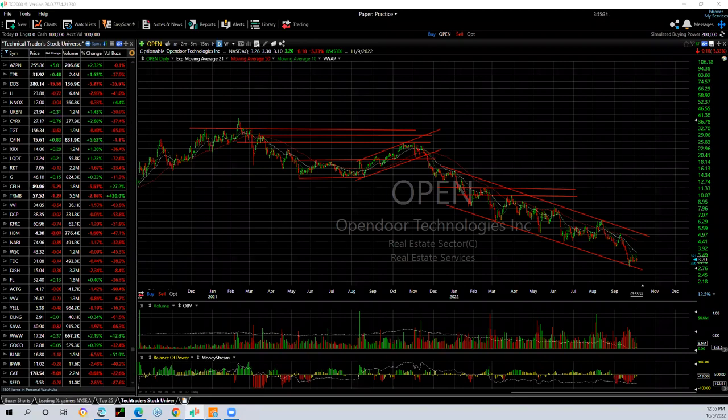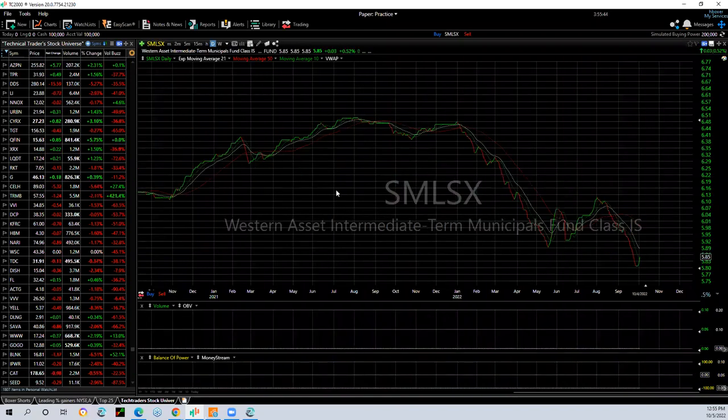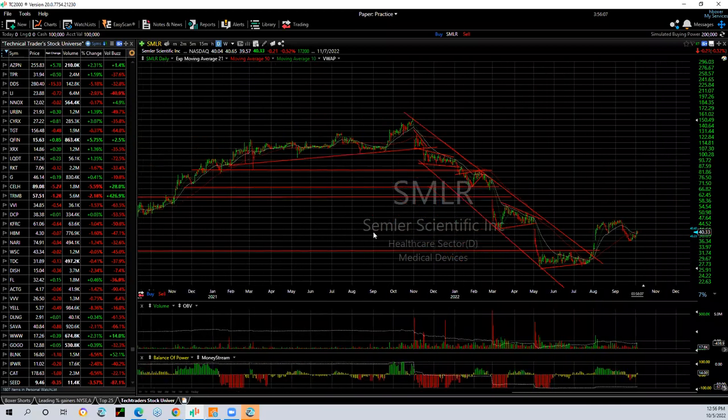Just an idea. SMLR. Better. This was on my short list. You see when it came down from the wedge and broke down, that's where I put it out as a short, at 109, I think it was. It formed a bear flag, a bear wedge, another one, and finally plunged down into the 20s before reversing. I still don't like this pattern, although it is more bullish now than it ever has been, or at least in the last 6, 8 months.